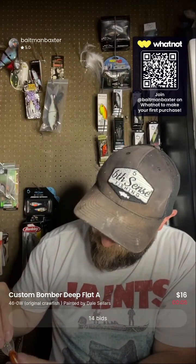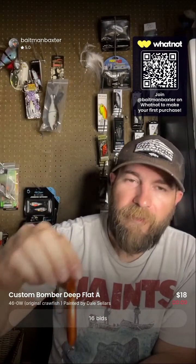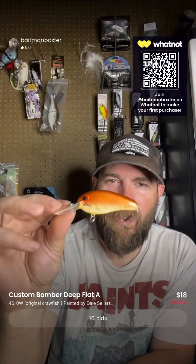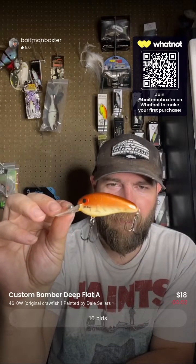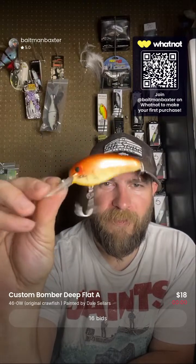Got a little dirt on it here. You can see this one side got a little dirt, but no big deal. It's a good one. I love this color Rattle Trap. So, you know, 6th Sense has that color that Milliken likes, brown eye, very similar to the brown eye.